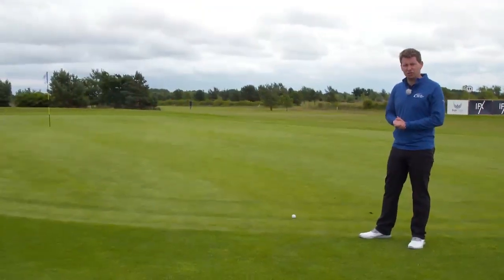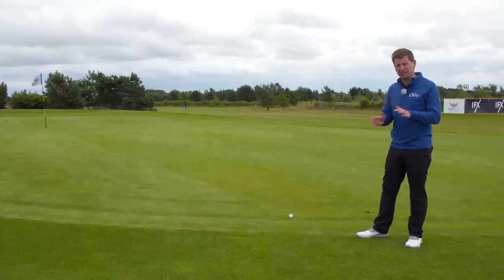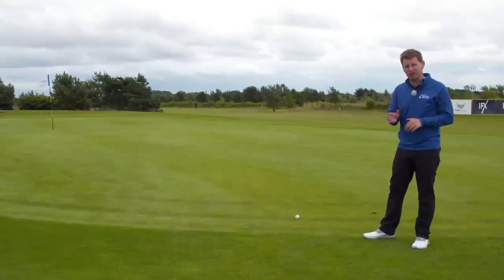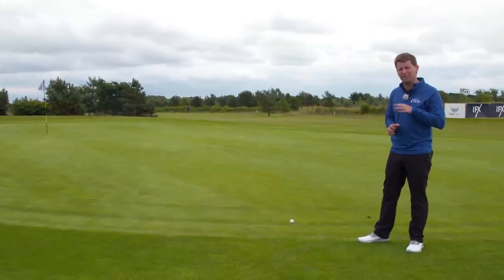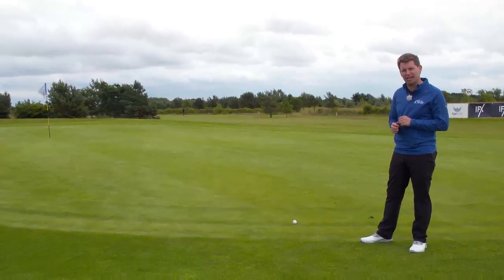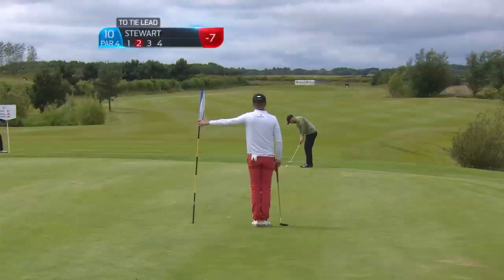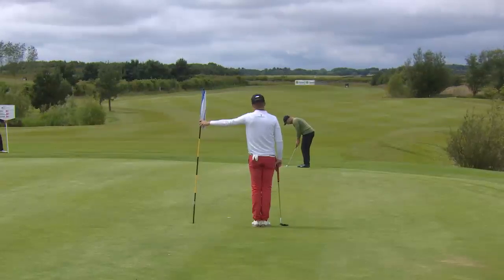Thanks, guys. Stewart has 60 feet for eagle here on the par 4 10th. It's uphill, but it's downwind. They'll probably cancel each other out, and there's not a lot of movement on it either. If anything, it's going to want to dive away to the left a little, just as the pace comes off it at the end. Bit further away than we first thought there. On 60 feet, hey? Let's see what he can do with this.